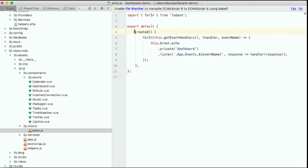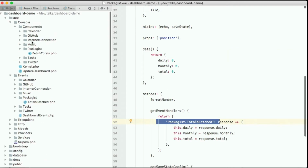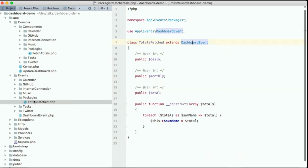Here you can see that we add a created function to each component where this mix-in is applied. We are going to use the echo property that's being defined on the root of our application, and listen on that private channel called dashboard. Here you see we prefix app events and the event name used here, and that combined is the fully qualified class name of the event.